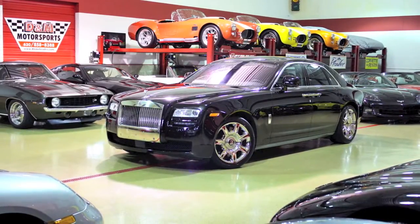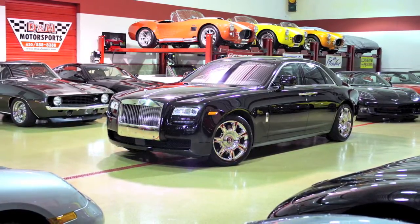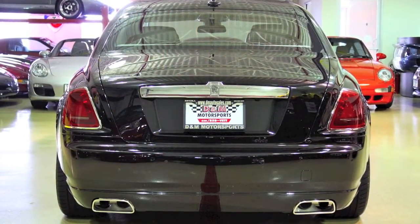With an original list price of $299,000 and being in nearly new condition, this is the best value available on a Rolls-Royce Ghost in the market today.